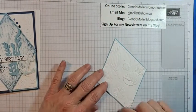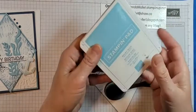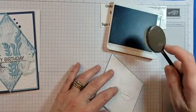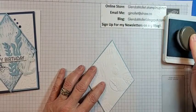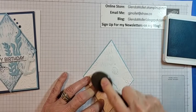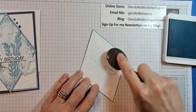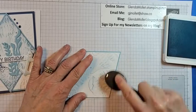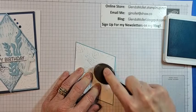All right, so now I'm going to take my balmy blue and we're going to put some balmy blue ink. Look what I'm going to do. Do you see this? I'm using my grid paper and making it dirty. So I'm not pushing because I just want it to catch on the edges of that embossing.